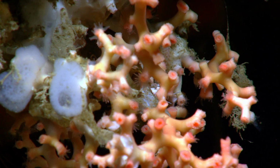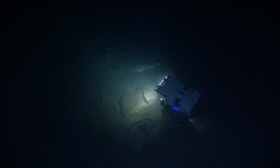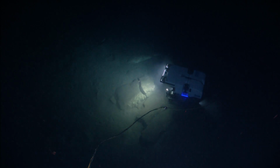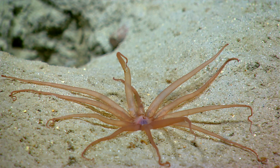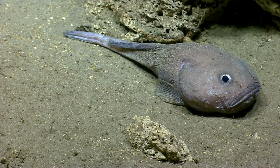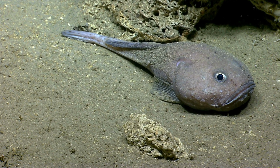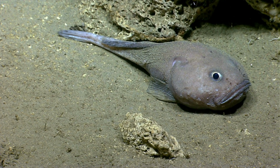It'll be an interesting dive because the canyon is fairly narrow. It's only about 200 meters wide. Where we're going to be is so narrow, we'll have more confined area in which to have greater current velocities and energy that may impart some habitat differences to the animals that would want to live there.